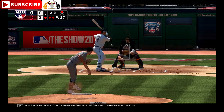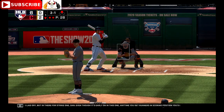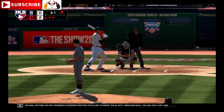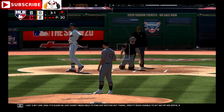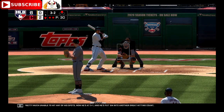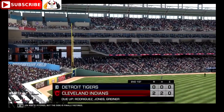2-0 count. The pitch is laid off, but in there for strike one. Even though it's early on in this one, anytime you get runners in scoring position, you'd like to knock them in. Breaking ball called just a bit low. It's clear he just hasn't been able to find any rhythm out there. Pretty much unable to hit any of his spots, and now he's at 3-1, and he's put him into another great hitting count. And a swing and a miss here. So it took him 31 pitches, but the side is finally retired.